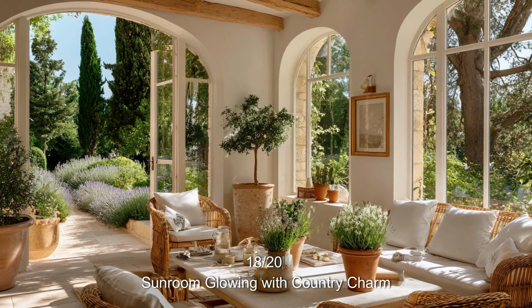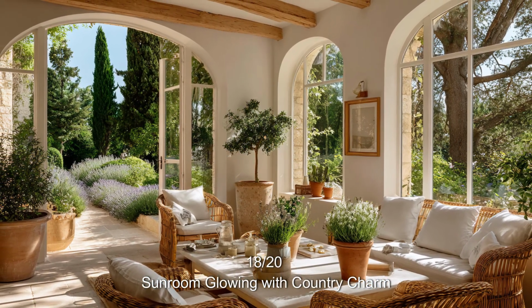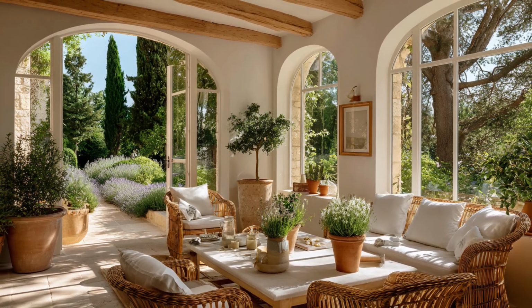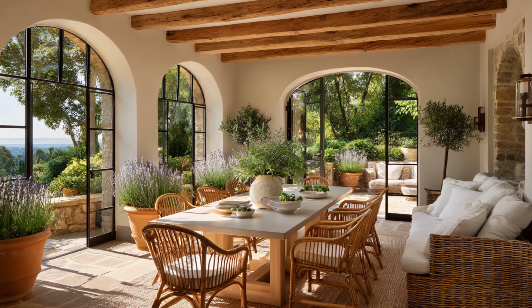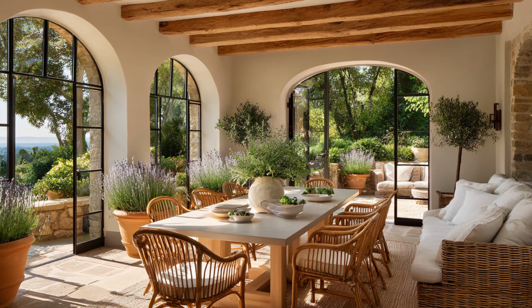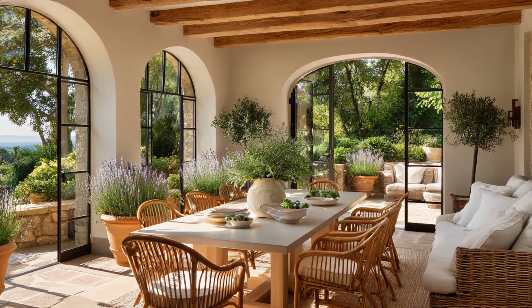The sunroom opens to light, framed by elegant arched windows. Whitewashed wicker chairs with linen cushions surround a pale stone table. Terracotta pots of lavender breathe scent into the air. Golden beams filter through, creating cinematic warmth. The scene embodies country charm, blending minimal freshness with French-inspired dreamlike tranquility.